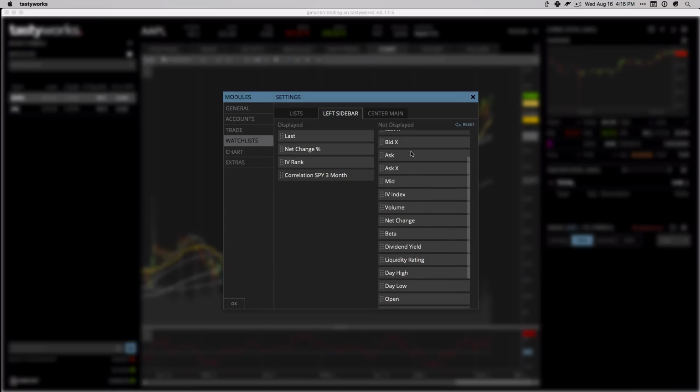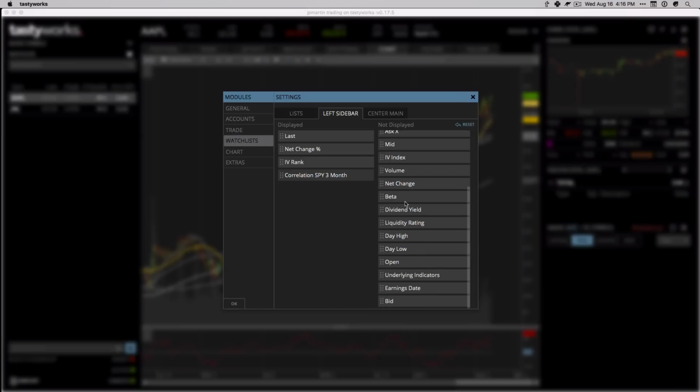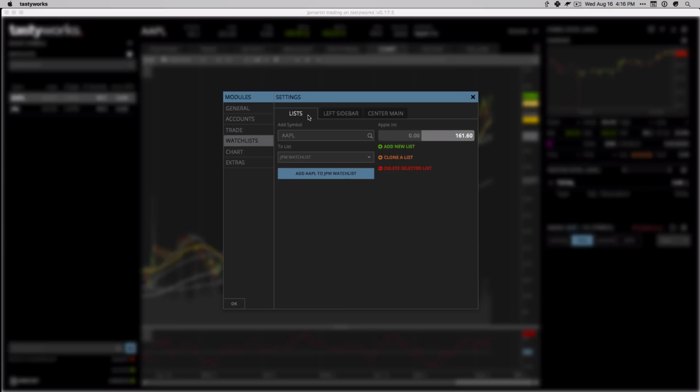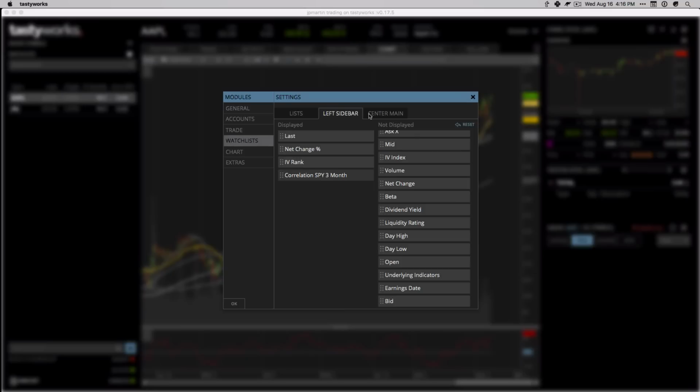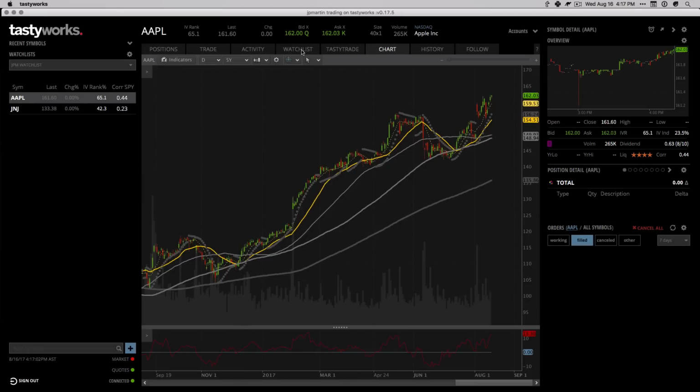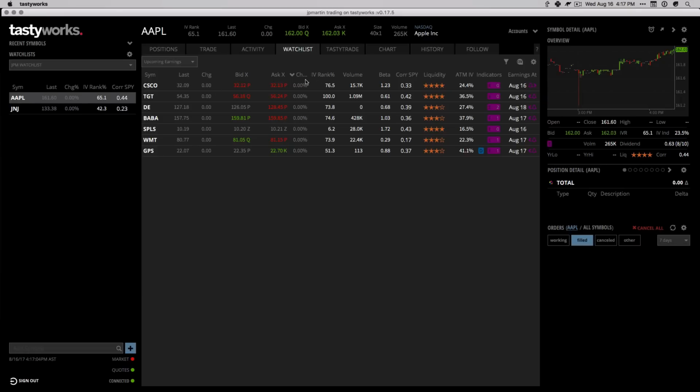Now, you can add anything you like. You can add description, exchange, the mid price, the index, the dividend yield, liquidity, and all that stuff here if you like. But better than that is to come to the main section and add that instead, because you have a bit more screen space to do that, right? So we have the lists, we have the left sidebar, which is this section here, and the central main area where you can click on this as well.